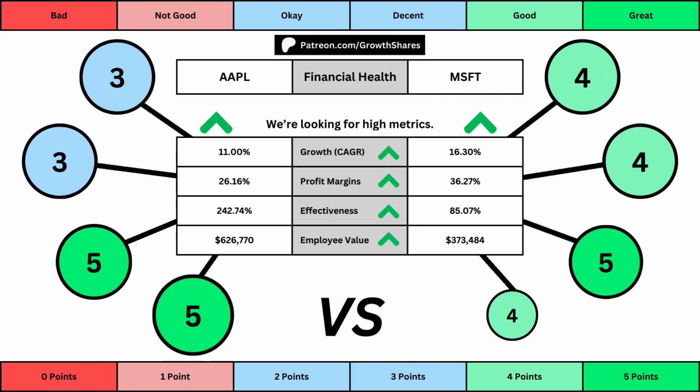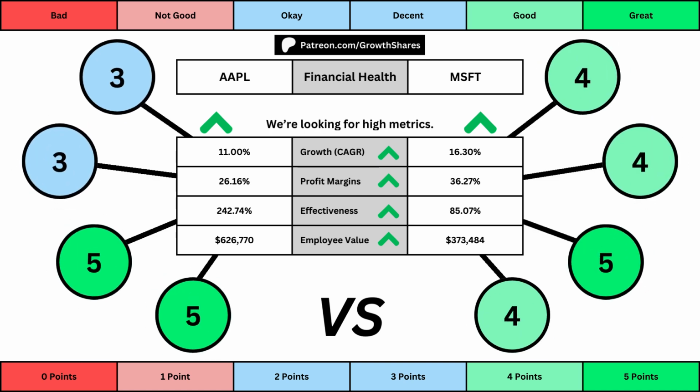The first set of metrics deals with the company's financial health: its projected earnings growth for the next 5 years, its profit margins, its effectiveness, which looks at the company's returns on equity, assets, and invested capital, and then the employee value, which looks at how much value the average employee adds to the company. You can see the values for each of these metrics as well as the point totals, shown in the bubbles. That makes it easier to compare the two stocks.